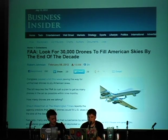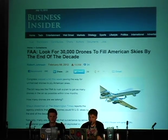A Texas sheriff actually expressed interest in installing what he calls less lethal weapons like tasers and rubber bullets for crowd control. And the manufacturers actually freely admit that these drones are made to hold those types of weapons for use in the US.